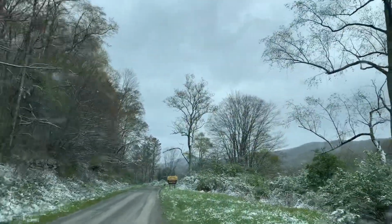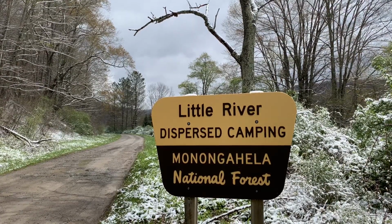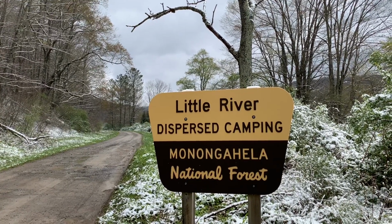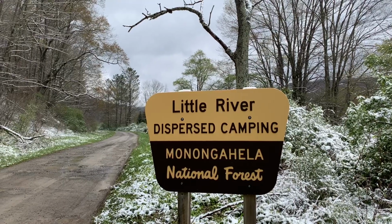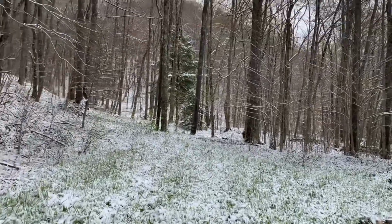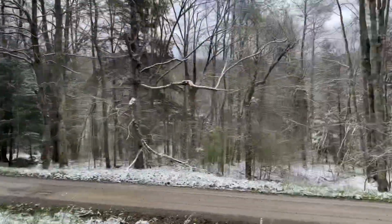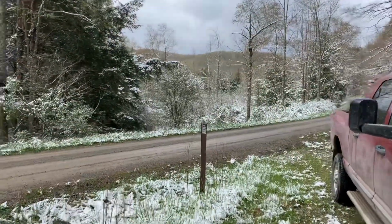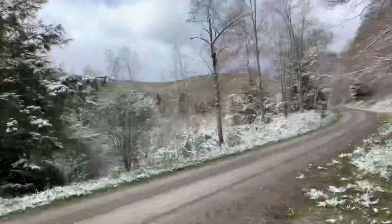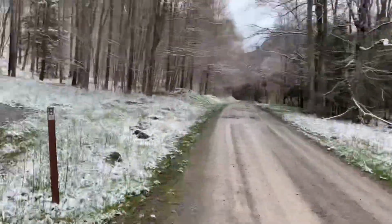What do you know? Look what we found. I have arrived at the Little River Dispersed Camping Area in the Monongahela National Forest, West Virginia, just north of Durban. This is the first campsite along the Little River Dispersed Camping Area that I've run into. It is designated. There's no number, but there's a placard there that designates this site as a camping site.